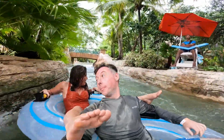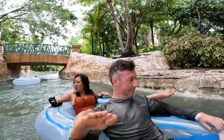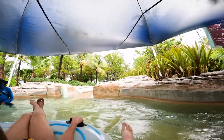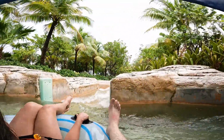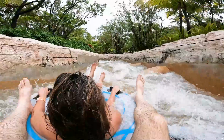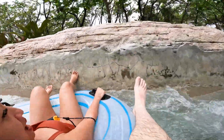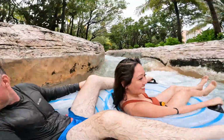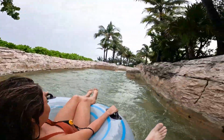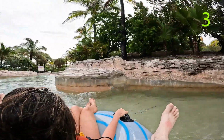Lazy river, it's called Rapids. I think it makes sense why. I thought it was a lazy river. Rapids River, we gave a firm 3.